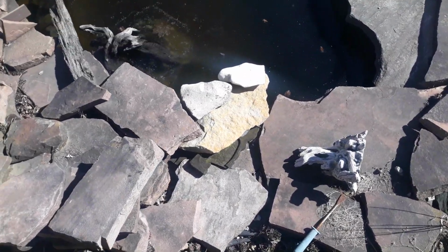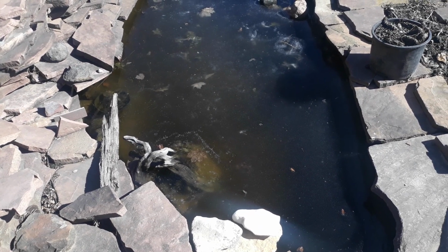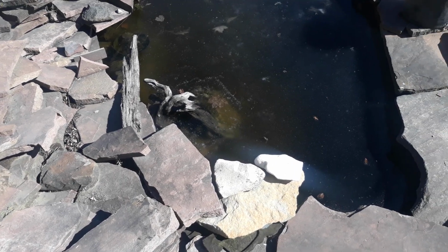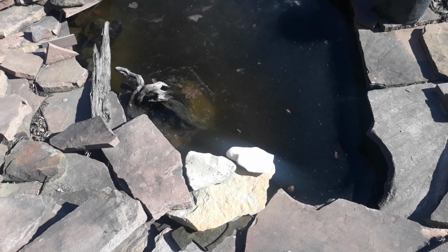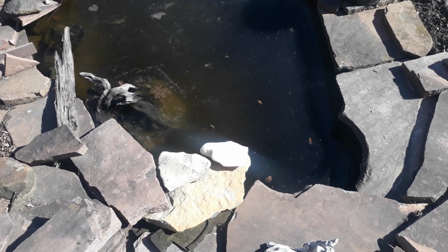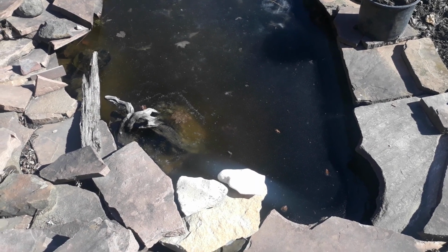Let's see, if you go over here, we still got ice. Now, why is there ice on this one? Well, because it doesn't get as warm. The other one here is closer to the house, and the heat radiates off the brick, and it's a smaller body of water. That's 500 gallons. This is 12 to 15, if I remember correctly. So there's just a couple fish in here, I think, and some frogs. And I cleaned it out back in the fall, and I gotta clean it out again.